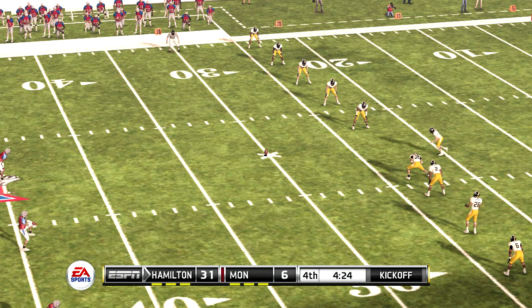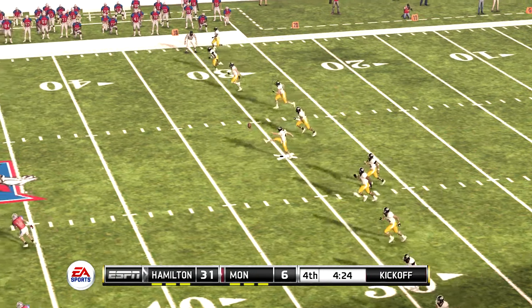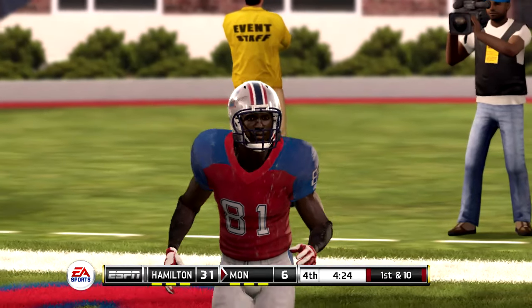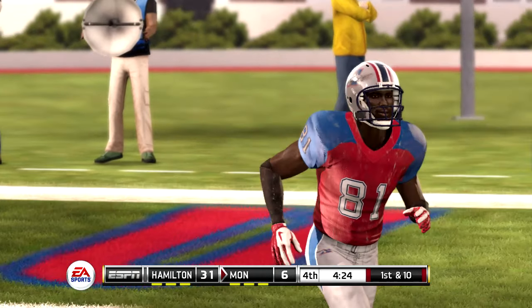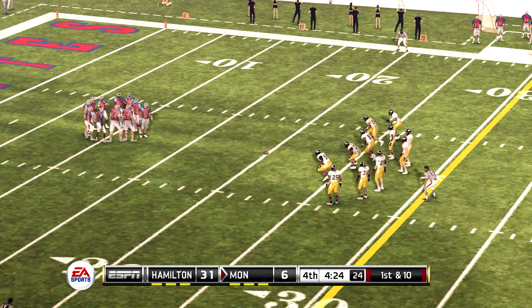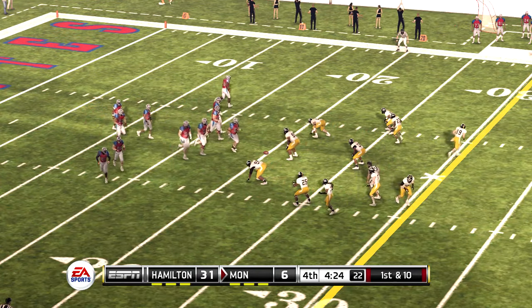DeAngelis has his kick team lined up, and he is set to kick this one off. This one's going to be down in the end zone for a touchback. First down, 10 yards to go. Ball on the 20-yard line.